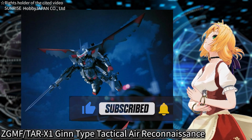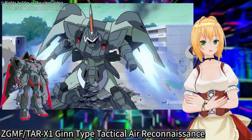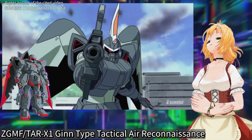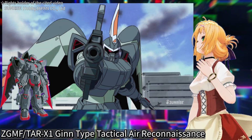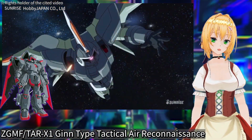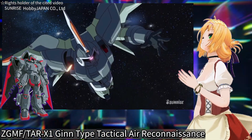Alright then, let's start our research. The Ginn Tactical Aerial Reconnaissance type is a mobile suit based on the Zaft Ginn. As its name suggests, it was created for the purpose of aerial reconnaissance, but in practice it was essentially a test machine. Its purpose was to mount experimental equipment onto a mobile suit and evaluate its functionality.